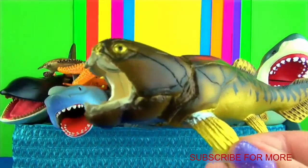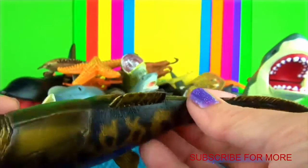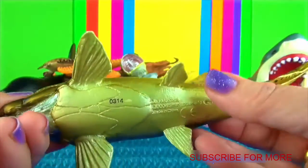And here's my other dunkleosteus. Again, you can see the bony plates in the mouth and the hard outside covering, sort of like armor plates. I really like the color of this one.